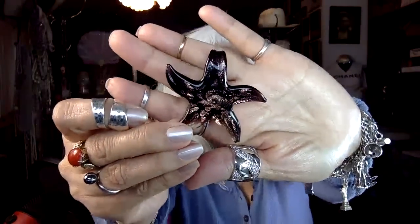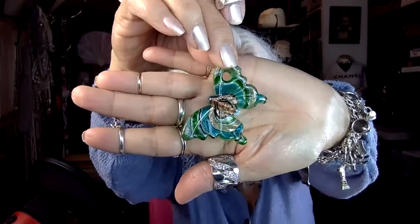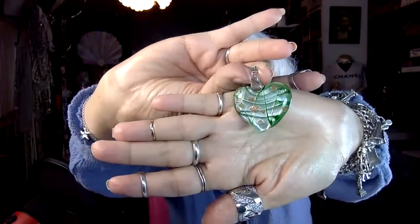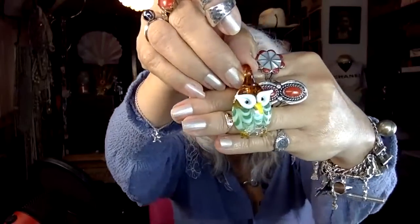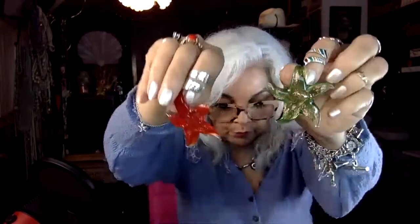Starfish. Kind of like the same color as the other one. A butterfly. This one's gorgeous. It has the little cutout right there so you can kind of just dangle it on a rope or something. I don't know who would discard such a thing. A green heart. That one's beautiful. A couple of peace signs. I think I got blue and black for the peace signs. Look at this one, guys. This is an owl with the little face and everything. All that at the dumpster, believe it or not. Incredible. A green starfish, red starfish.